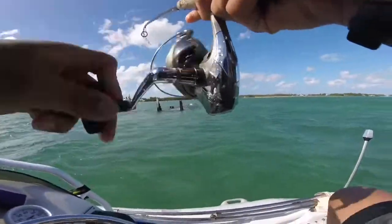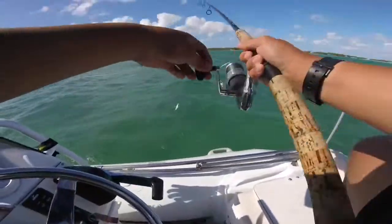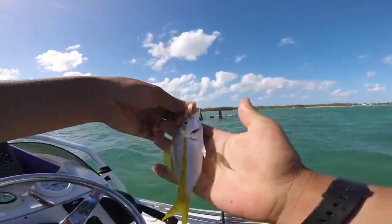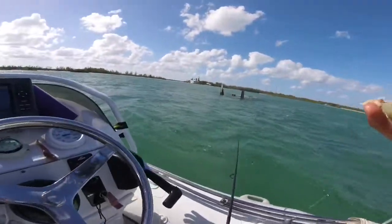Got one. If I have one, it's super small. Oh, look at that. Baby yellowtail snapper. Look at that fish. Pretty. Get a picture of that.